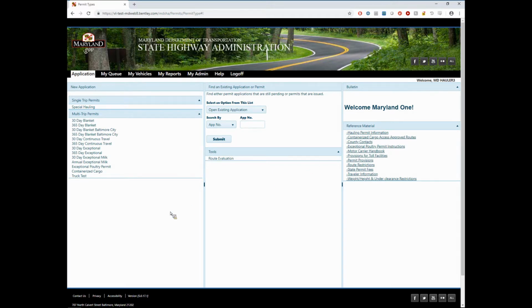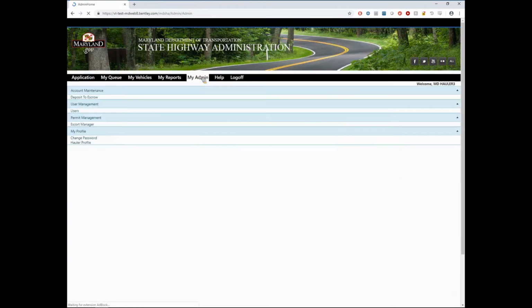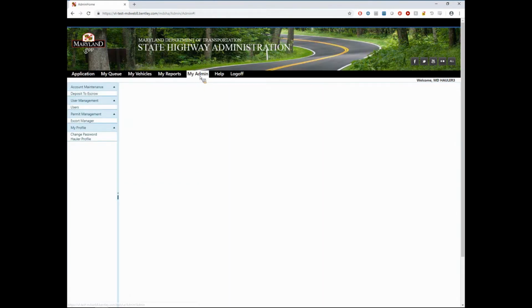So now I am logged in as a permittee or as a hauler, and as this is the Maryland system that I'm demonstrating, you're going to see specific permits on their screen. But in the product itself, whichever states have their permits, it's what's going to show up on the screen. The Escort management itself is under My Admin, and that doesn't change from the SUPERLOAD Connect product. So once the user clicks on My Admin and then navigates through the options on the side, there is an option which is called Escort Manager.